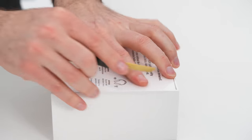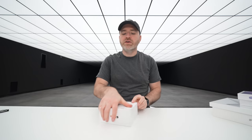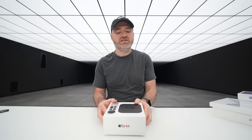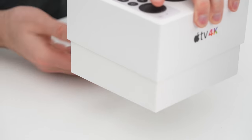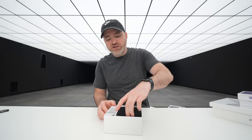So this comes in two different storage configurations. This is the 64 gigabyte model. This is an expensive streaming device. It's kind of unnecessary unless you're going to take advantage of some of that AirPlay stuff, because otherwise you could look at the likes of Roku and such that have more budget-friendly options. But this is going to have your typical Apple finish and integration to it.